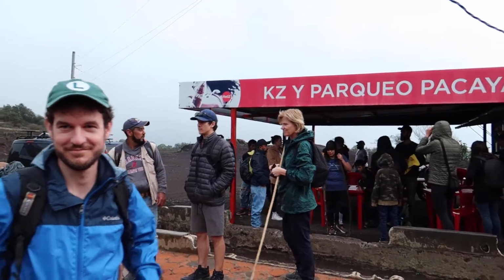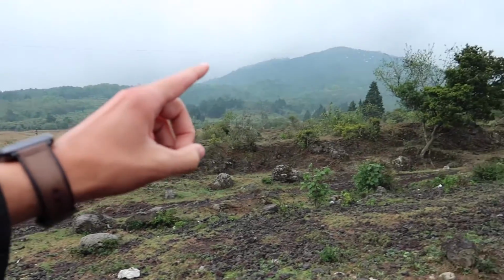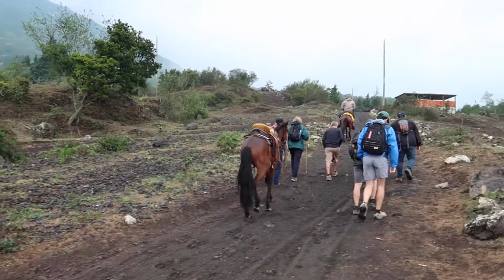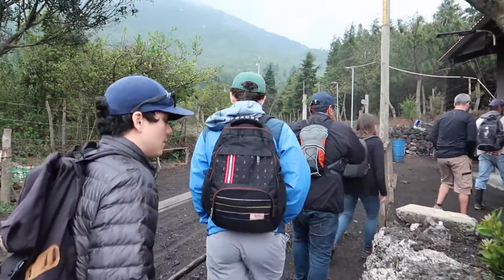We're waiting to go on our hike. Did he say how long it was going to be? 2 hours up, 1 hour back. So I'm pretty sure that this is Pacaya, right here. And this is our group that we're walking with. This is the welcome center here, and then we'll be starting on the trail.